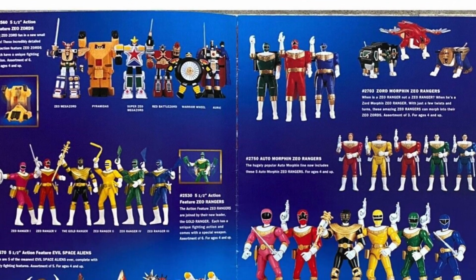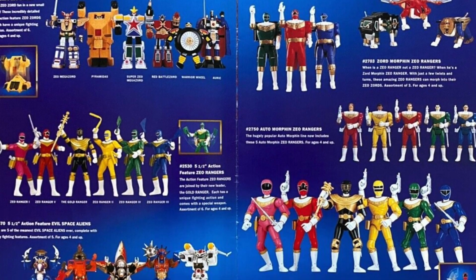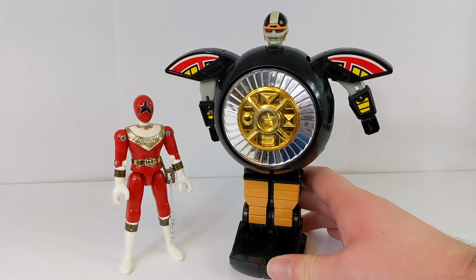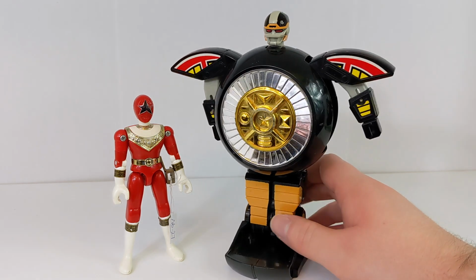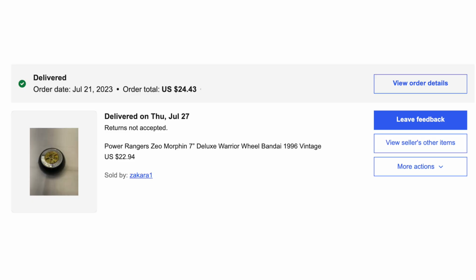And it's just so massive. And then you have things like the Warrior Wheel, which is not that expensive. I think I paid less than $25 for this or something like that. It was less than $30 for sure. And for being so old and in pretty much perfect condition, all things considered, I think it's great. I think it's really good.